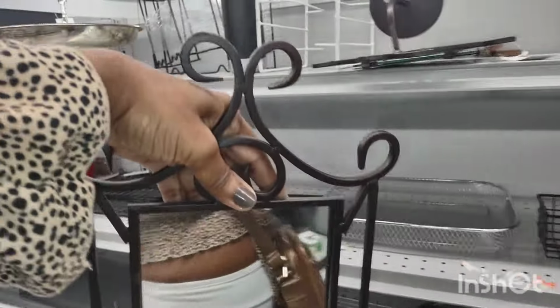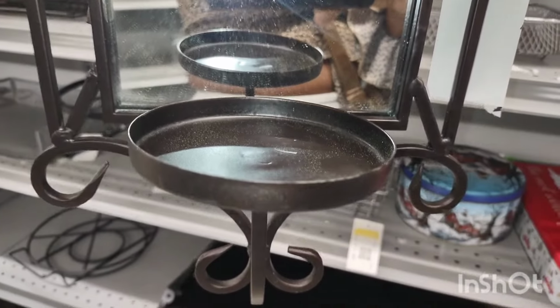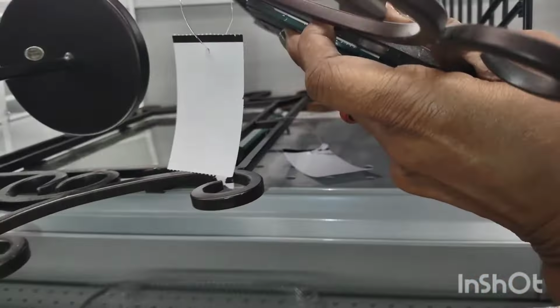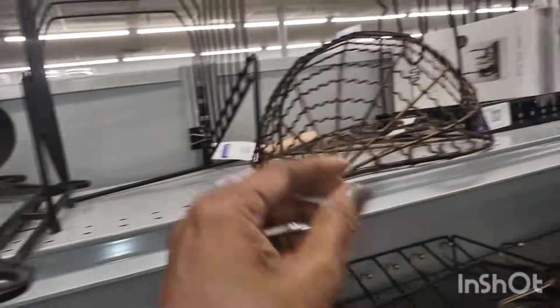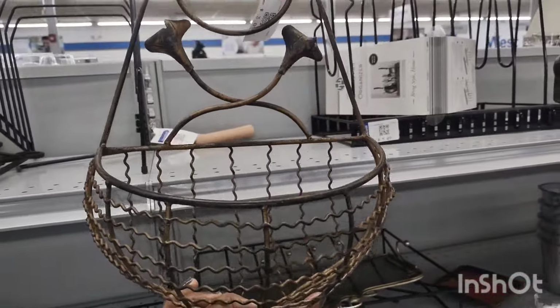I would have got these had they not had the mirror on them. Those were cute. I know somebody purchased those. It's a set. And once I saw that sticker, I think I said made in China or Taiwan. I can't remember, but that's cute.